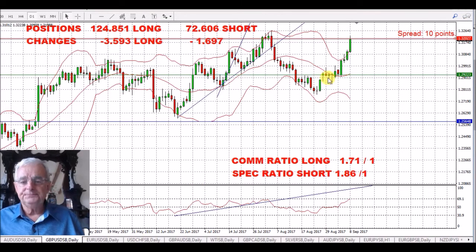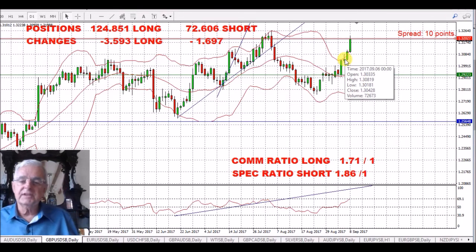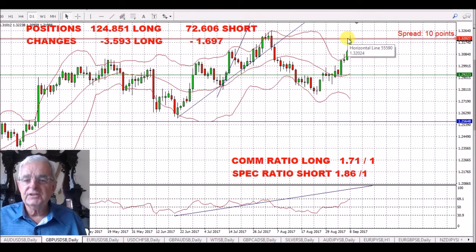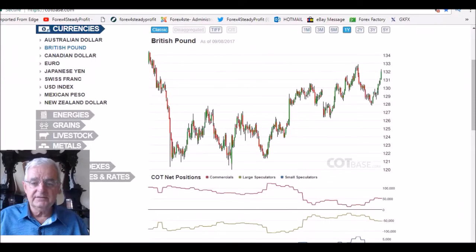The pound USD, Friday, Thursday, Wednesday, Tuesday. We did have quite a nice high candle on Tuesday, but they didn't actually reduce their longs by much. And we have seen quite a nice upturn to the 132, which was my target. We might just see a little bit more upside in this. We're up to the 69.1 on the RSI. We've got a long ratio of 1.7 to 1. We'll have a look what next week brings. If it was me, I would be out of that.